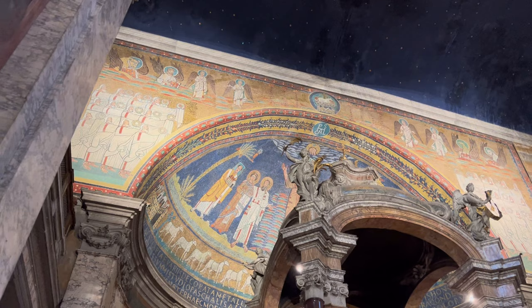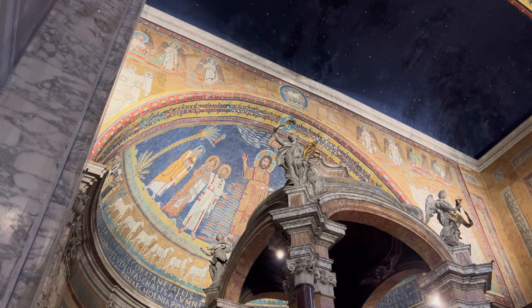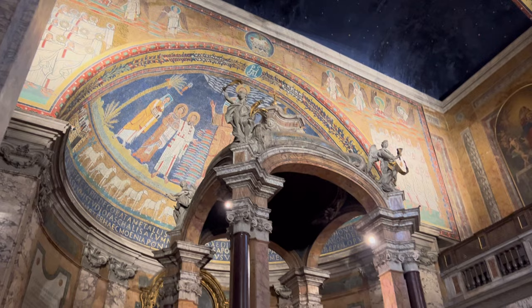In the apse mosaic, another commissioned by Pope Paschal I, Jesus stands at the center, flanked by Saints Peter and Paul, who present the saints Praxedes and Pudenciana to our Lord. Part of the function of the new church built by Pope Paschal was to serve as a repository for relics of martyrs from the catacombs.